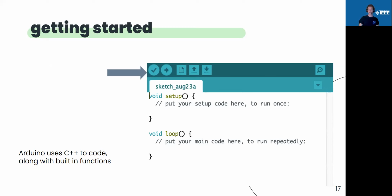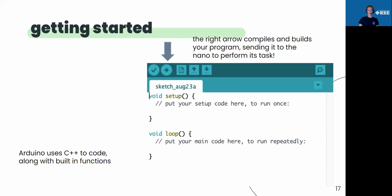And now we're going to take a look at what all the different buttons do. That button right there, which is a little check mark, will compile your code. What that means is it reads through the code that you've written and checks that everything works and that the computer knows what it's trying to do. If it fails to compile, you'll get a red error and it will tell you what mistakes you made and where in your code you should look to try to fix them. Next, this one right here compiles and builds your program, which sends it directly to your Arduino Nano.